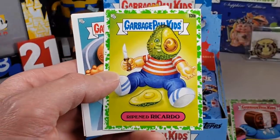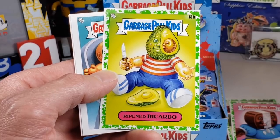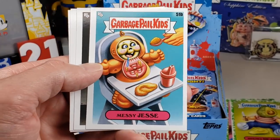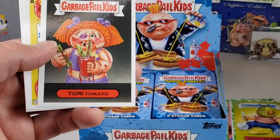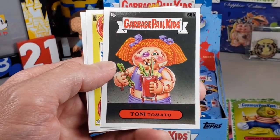Ripened Ricardo. And pretty cool. Pretty cool avocado there. Digging it. That for the green. Got a Messy Jesse. B card. 51B. Tony Tomato. 65B.